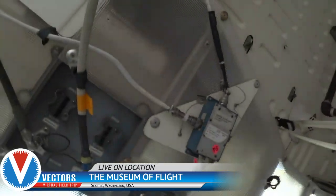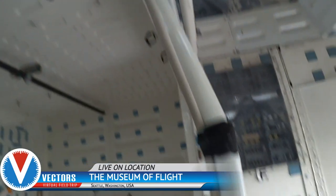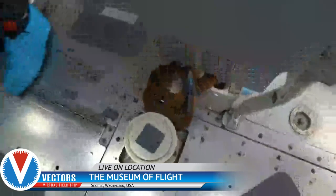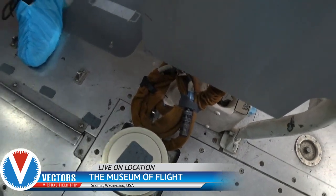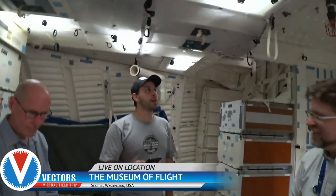The trainer does have a fully functional O2 system, because they did suited trainings in here. The output of that is this brown coil here. I'm pretty sure you've just figured that out for yourself. See, that's what I mean. It's what I was saying.